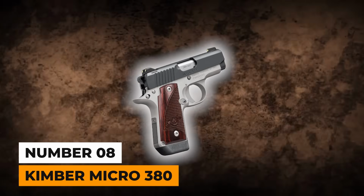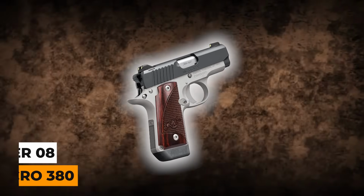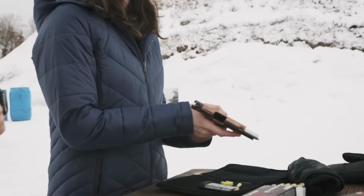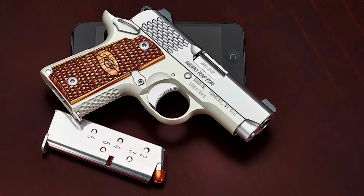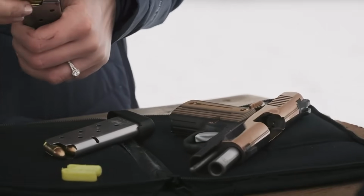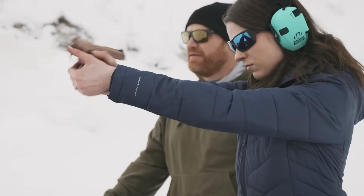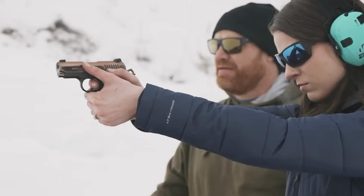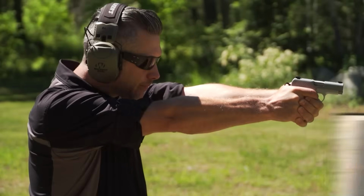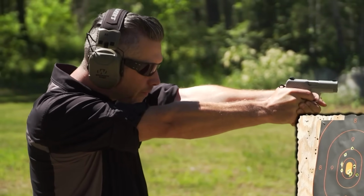This small guy is one of those guns you pull out at the range and immediately get the reaction. It's compact, classy, and clearly inspired by the 1911 DNA. But make no mistake, this thing isn't just for show. It's a real-deal concealed carry piece that brings premium feel to a pint-sized frame. Let's start with the build. The Micro 380 is an aluminum frame, single-action pistol that mimics the ergonomics and controls of a 1911.